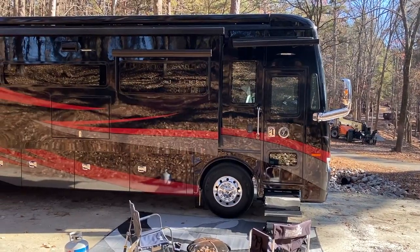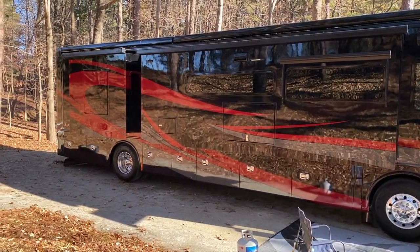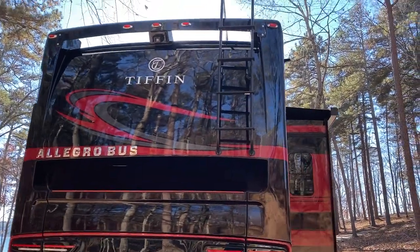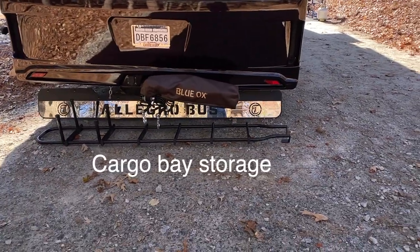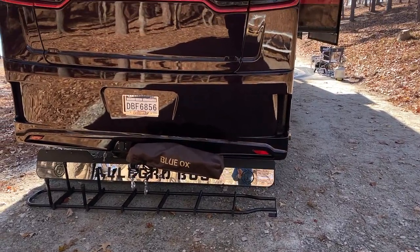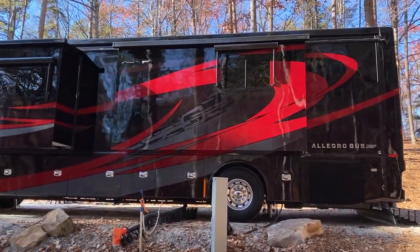And here's the passenger side of the bus. This is the Fire Opal paint scheme. Now let's take a quick look in the rear. And you may wonder, hey, that's only half the ladder. Well, the lower half is right there. I actually keep it in storage. And there's the Blue Ox tow bar system that we use to tow the vehicle behind us. And now a quick look on the driver's side. It looks pretty much like the passenger side.